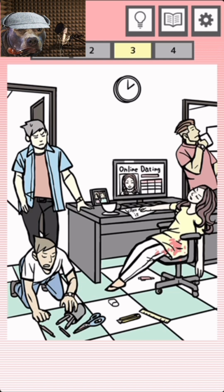That guy's drinking coffee. That guy's picking stuff up. Oh, they're all wearing watches. Okay, that guy and that guy. The two on the left are wearing their watches on the left hand. And the guy over here drinking coffee is wearing his watch on the right hand. And you wear watches on your non-dominant hand, so it's the coffee drinker.